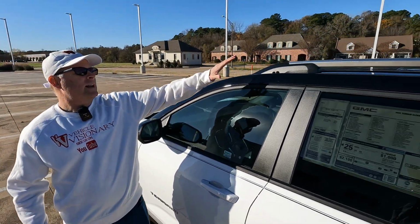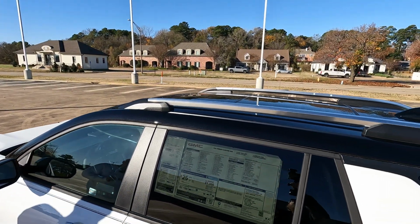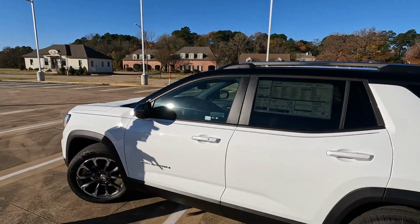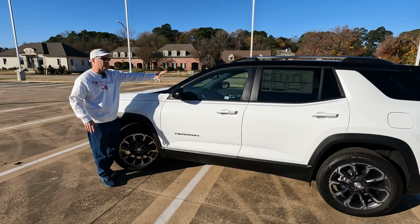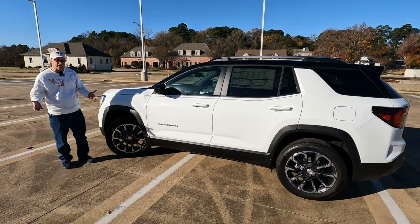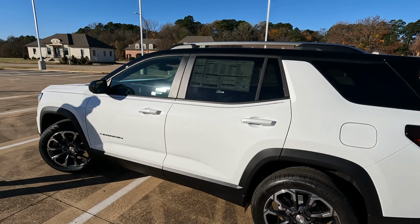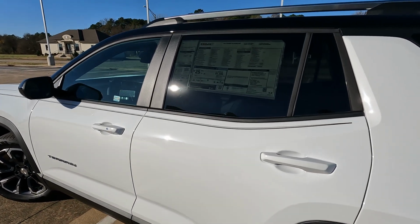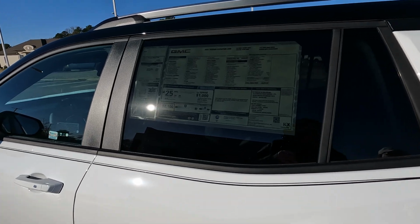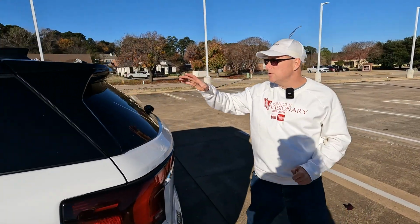Now, one thing that is not new here will be the crossbars, but as we back up just a little bit, something that is new is the two-tone paint. So you're going to have the body color, the white here, and then the black up top with the roof. Tell me what you think about that. I think that actually works pretty well. It just gives it a whole different look. A little more sporty is probably the best way to put it, but I like it one way or another. And we'll show you more when we get into the interior, but you also have a panoramic sunroof.